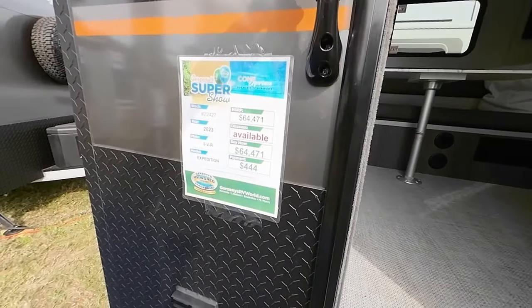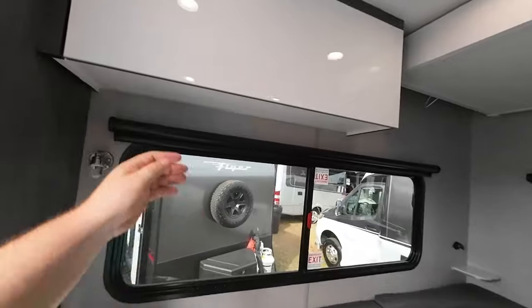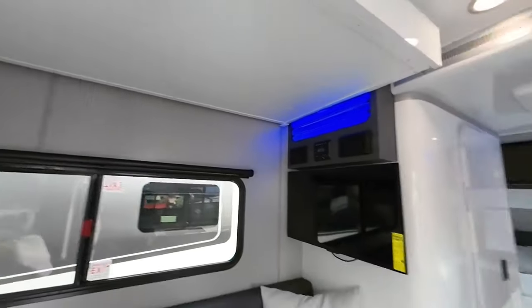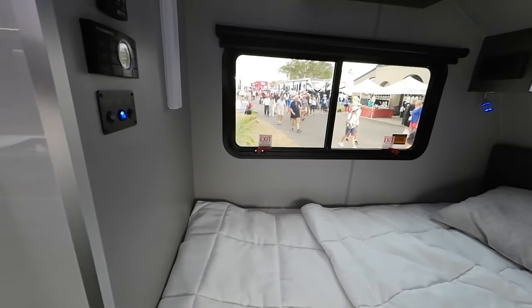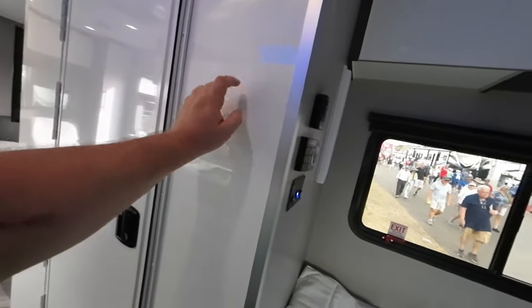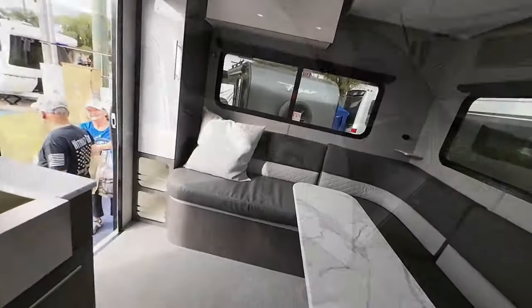What is this thing? 64. Cabinets? You said you can get cabinets in place of this bed. This bed pulls down. Yeah. Okay. Two beds, wet bed. Yeah. Oh, it's nice comfort in here. I think that's aluminum skin. I like this one, pretty cool.